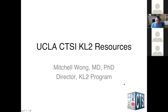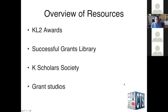But I'm just going to talk briefly about the resources in our KL2 program at UCLA, and talk a little bit about these four main things: our KL2 awards, our Successful Grants Library, our K Scholar Society, and our Grant Studios.